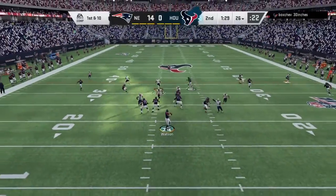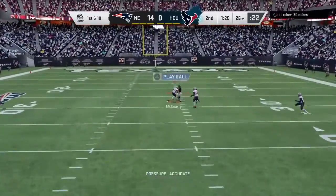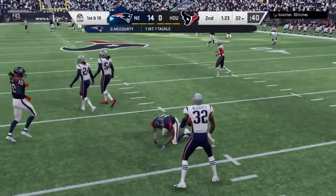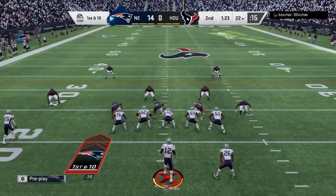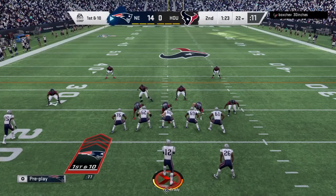This becomes a pretty important drive, doesn't it? It certainly does, and a lot of teams script plays. We know that, right? Into a double team, and it's intercepted. Devin McCourty picks it up. It's been a good first half so far. They're up 14-0. Points here could really put them in command before intermission.